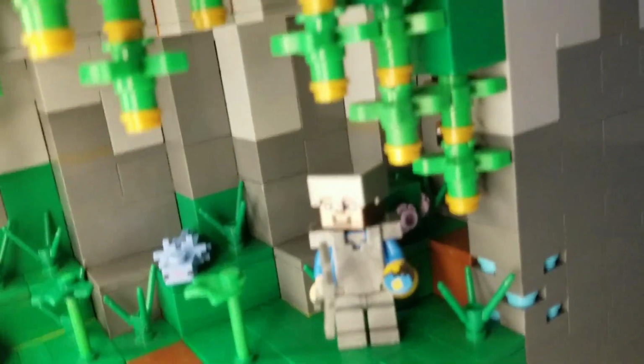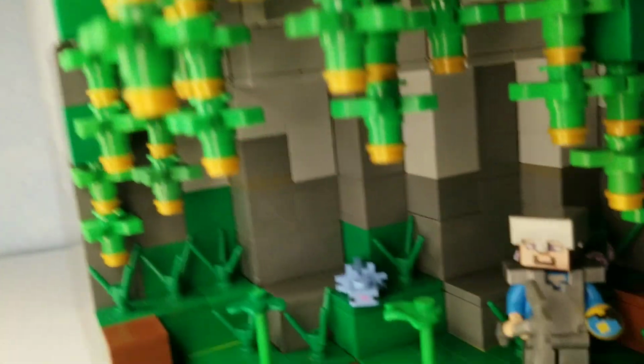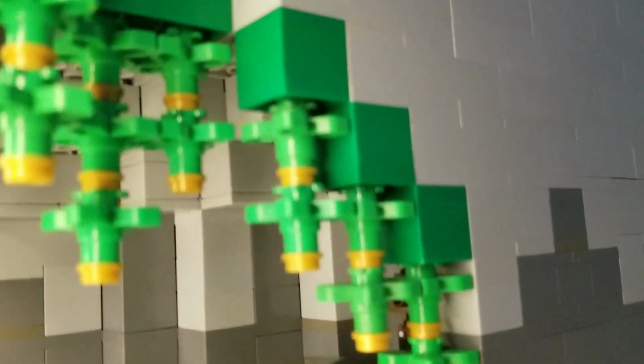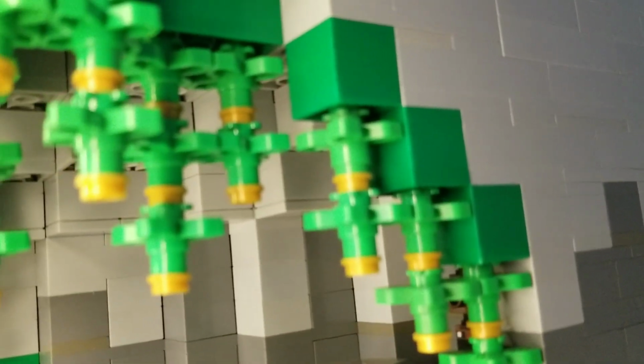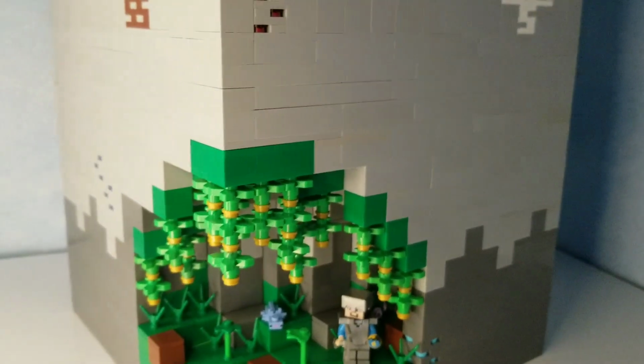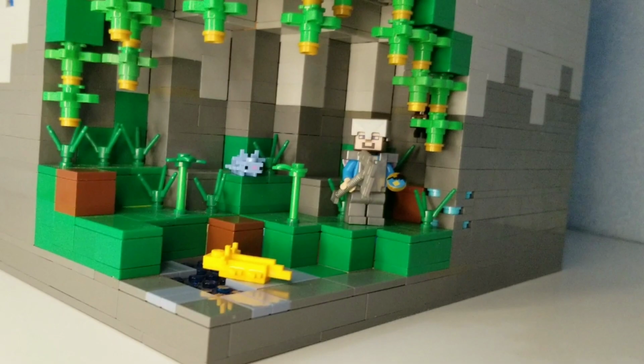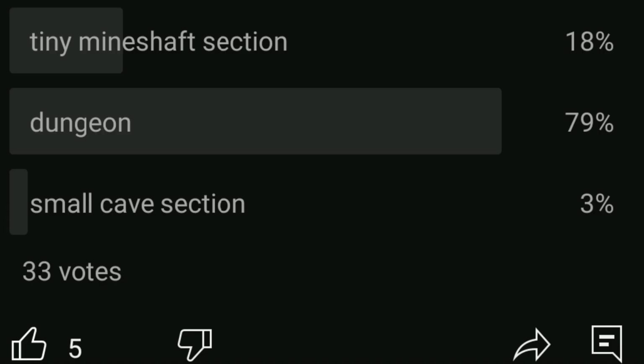Because this is so beautiful. I cannot believe I pulled that off. It's so full of life. There's vines, there's axolotls, and these things really made the build alive. So anyways, you see Steve looking around. He's a little lost. I don't even know how he got there. This is pretty weird. There's no sign of him entering. It's probably from the other chunk. And yeah, that was pretty much it for the lush cave.